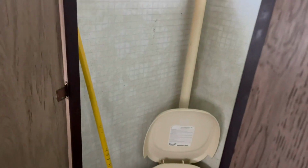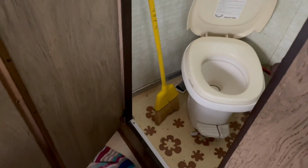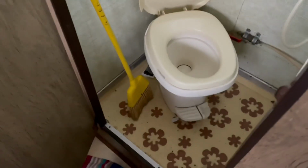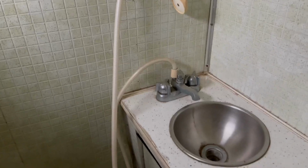There is a full restroom back here. It is kind of like a typical RV toilet. However, this is a slide-in truck camper, so it's pretty cool. Look at that 1970s garb there. Pretty cool. That is a shower, and there's a shower curtain and everything up here. And you have a shower nozzle that works off the sink.